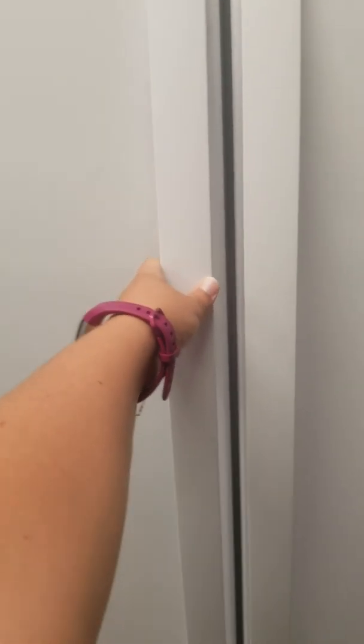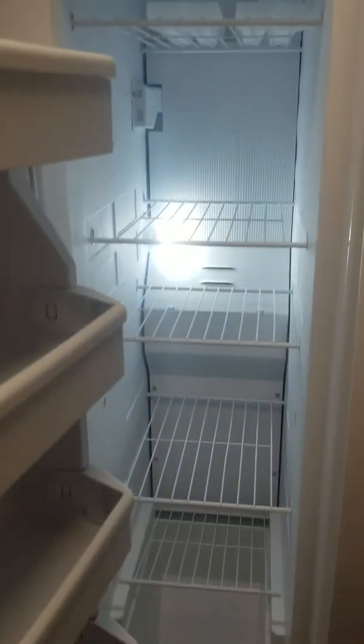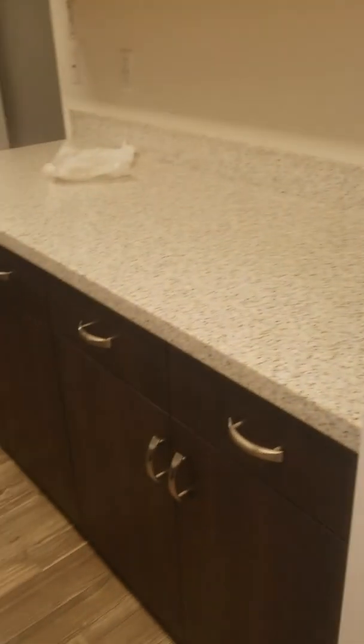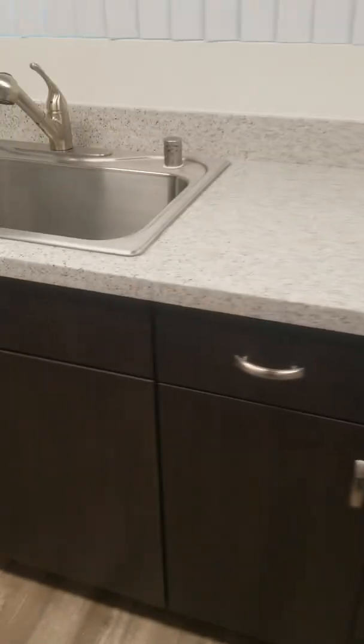Our double fridge, very nice. Oh, okay, well, I pulled that fridge out there. Oh my goodness, that's a little stuck. And here we go. Pretty fancy. All of our drawers, tons of drawers, so many drawers. I mean, like a million freaking drawers. So at least we won't have to have one giant silverware drawer.